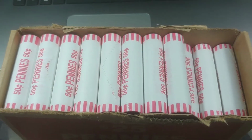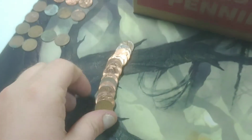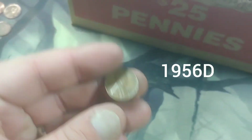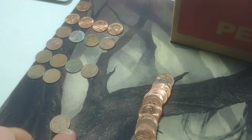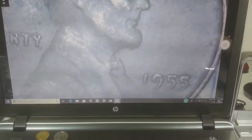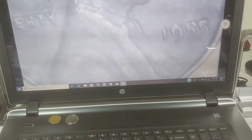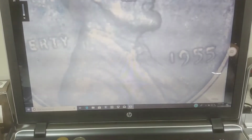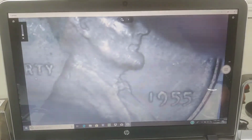Not a bad start on box 2, roll number 2. We get our first wheat penny of this box, and it's 1956 from Denver, making this wheat penny number 7. Roll number 18, we got wheat penny number 8, and let's knock this all out of whack. There we go, 1955 from Philadelphia. No doubling.